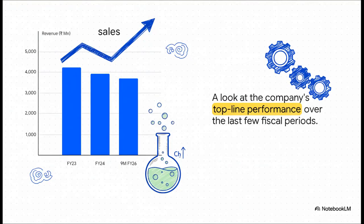That's the company's total sales. And right away, you can see a dip from fiscal year 23 to 24. Now, the presentation doesn't really explain why, which immediately makes you curious as an analyst. Is this because of lower demand? Are they facing pricing pressure? That's definitely a question you'd want to dig into.